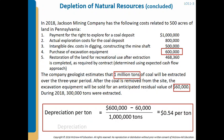Now, as far as the equipment is concerned, they're going to figure out the depreciation per ton by taking the cost minus the estimated salvage value as their numerator, and dividing into the estimated number of units expected to be produced over the service life of the equipment. So that's 54 cents per ton. And here, because 300,000 tons were extracted in that first year, they're simply going to take the 54 cents and multiply it by the 300,000 tons. So they come up with depreciation for this equipment in the first year of 162,000.